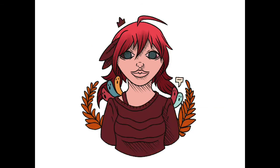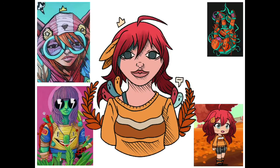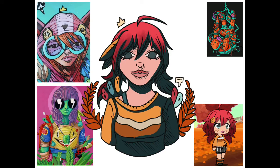I wasn't really sure how to shade this illustration, but I saw cell shading in some of his art pieces, so I did that with a very dark blue to balance out the warm tones of this drawing. As a finishing touch, I added a few freckles under her eyes. I really love how this one turned out.